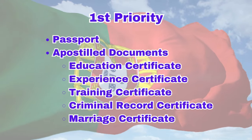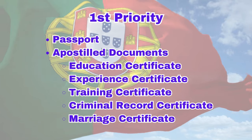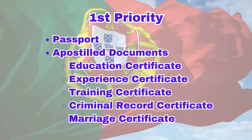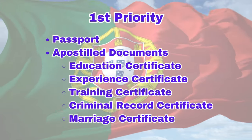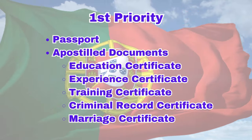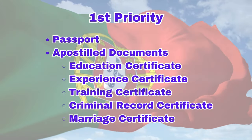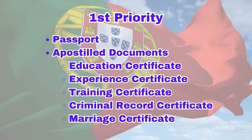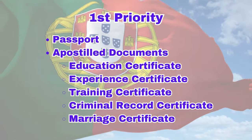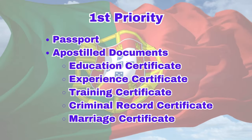And based on the process of the attestation or the apostilling of your documents, you may also need to move your desired travel date. Because, for example, even though you set your mind to travel after 6 months, for your documents to be attested or apostilled, it will take you around 8 months. So you'll need to change your travel date, okay?